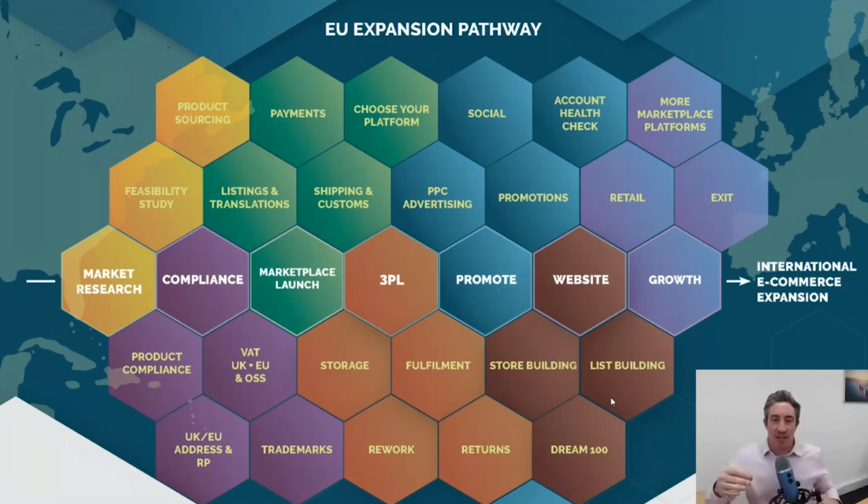When I think about us as a business, we're really here as your guide. This here is an expansion path. It's a guide. What we're saying is that in order for you to successfully expand, if you start here and follow the process, you will successfully expand into Europe. And you're going to be able to use us for the bits you want to. Obviously, we'd love to support you for all of it.